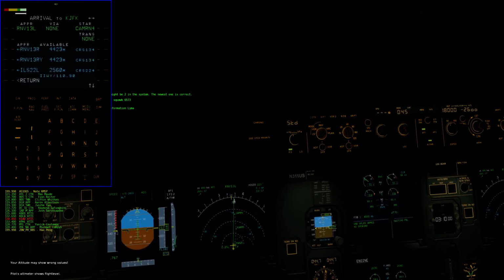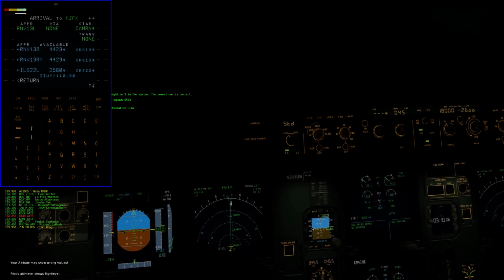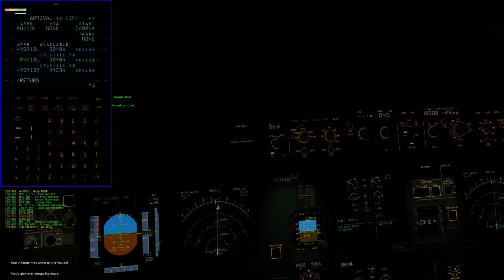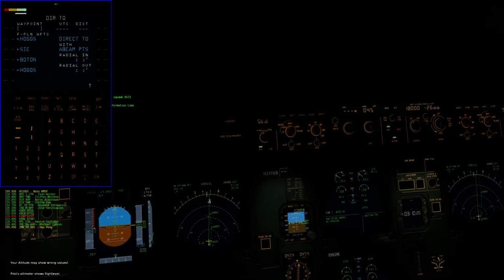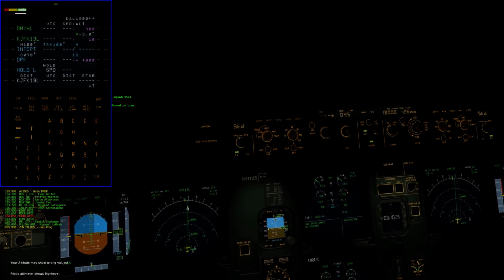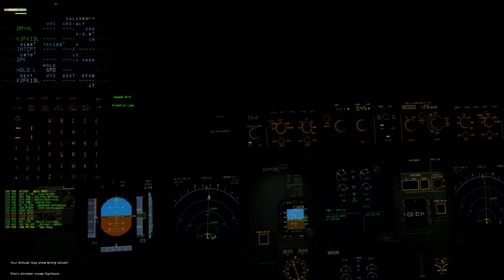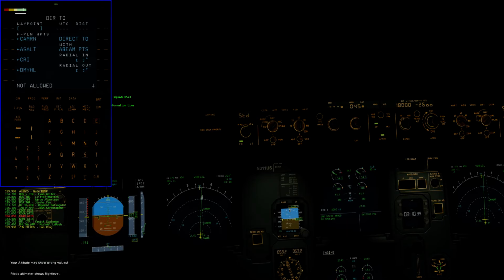Washington Center, American 3316, with you going to 17,000. American 3316, Washington, climb, maintain flight level 360. Washington, American 3316, copy, maintain 3600. Washington Center, Southwest 650, flight level 340. Southwest 1556, Washington Center, squawk 0516. 0516, Southwest 1556. Good evening, DC Center, Delta 2300 with you at 350. Delta 2300, Washington Center, roger.